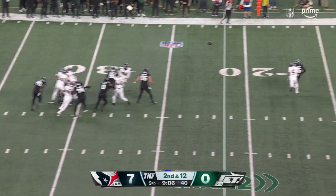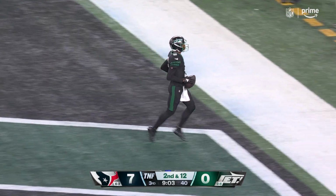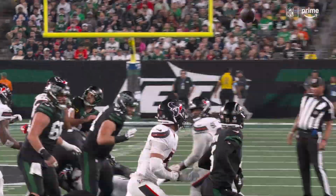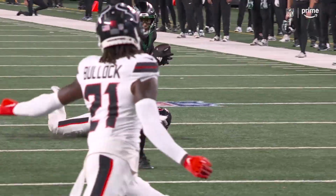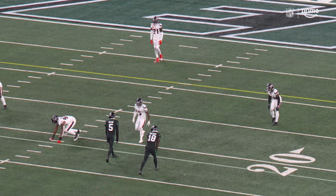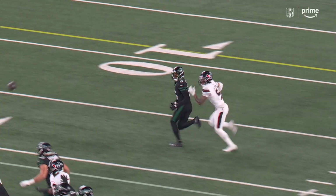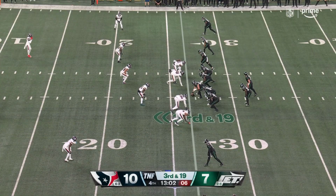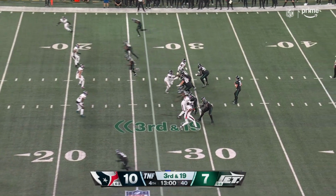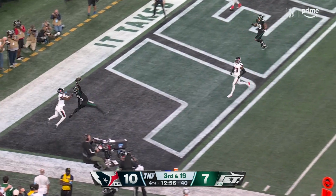2nd and 12. Rodgers under pressure, throws one-handed, caught. Wilson, touchdown. Pretty tight coverage, a risky effort by Petrie. He clearly goes for the football, and that's you're either going to make a play or you're going to give up a touchdown. Good job by Wilson with that right hand. 4-man rush. Rodgers to the end zone.